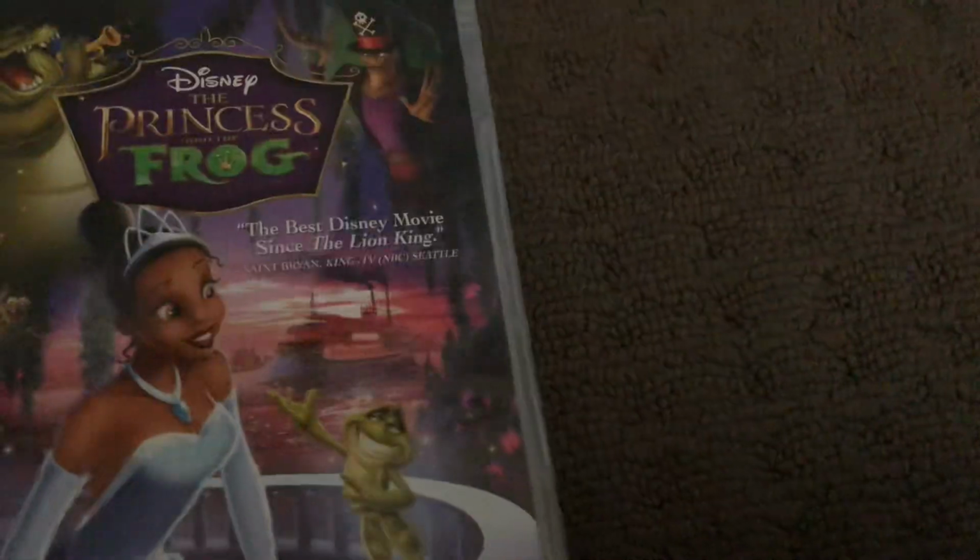Next up is The Princess and the Frog, 2009 DVD. Here's the box. Front and back. Here's the disc. And that's inside.